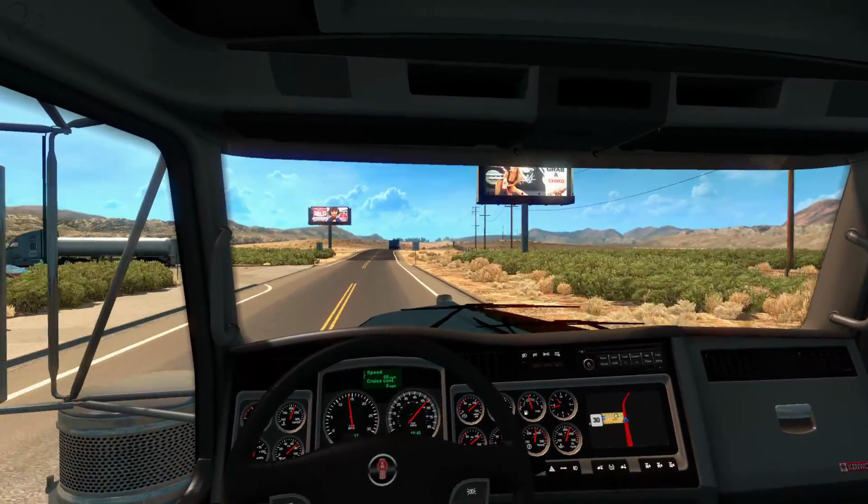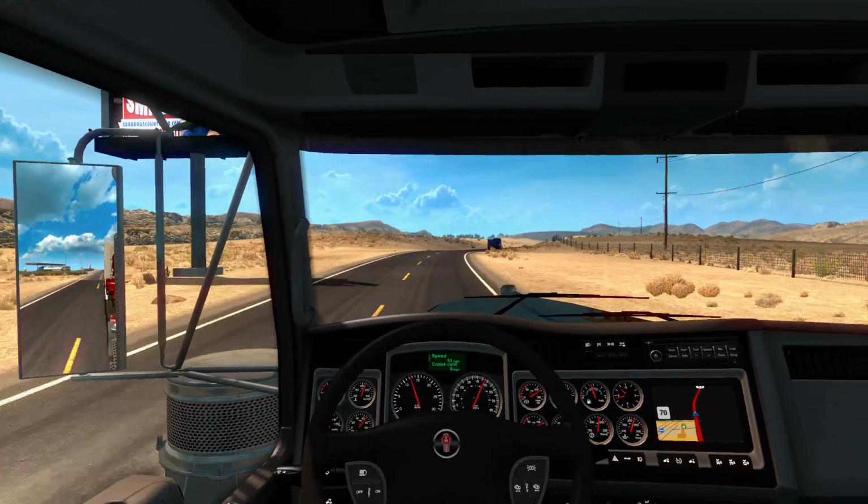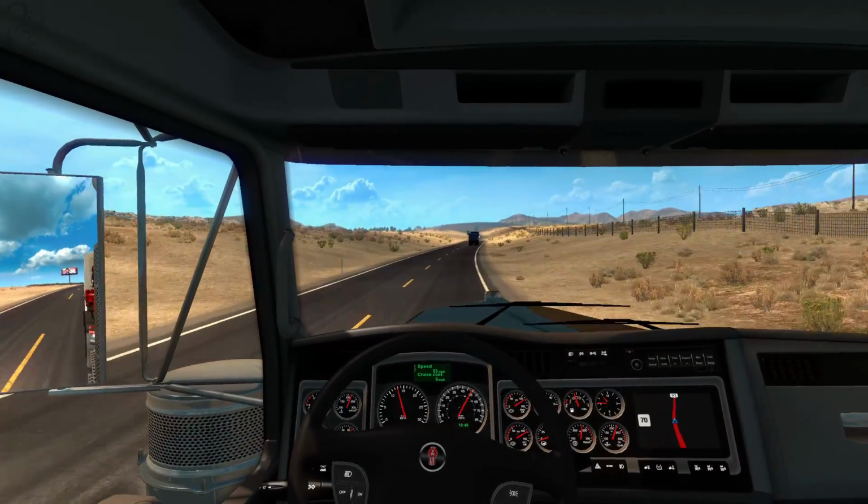Uh-oh. 30 limit? Wowzers. And then a 70? That's insane! Did you see that? That 30 limit applied for like 100 meters. That makes no sense.